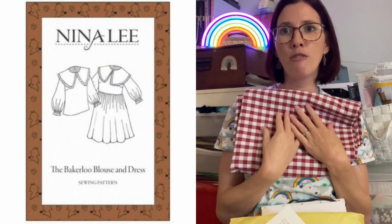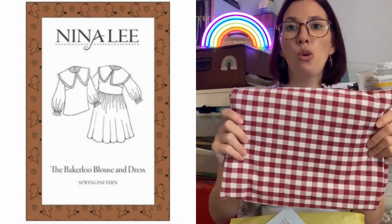So I think what I'm going to do with this fabric, I'm going to turn it into the Nina Lee Bakerloo dress with the ruffle collar. I think that would look gorgeous in a gingham fabric. So I think that's what I'm going to do, the Nina Lee Bakerloo dress, because I've got 2.5 meters, so I should have enough to sew up the dress.